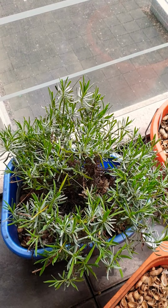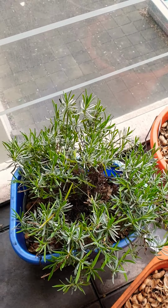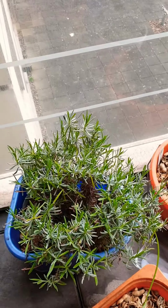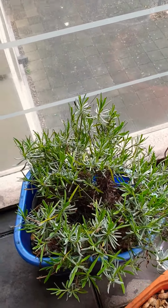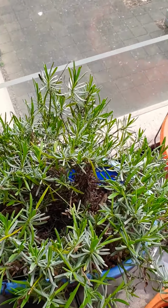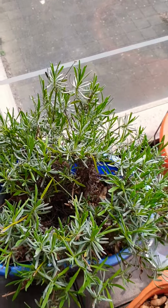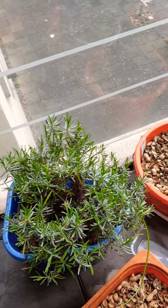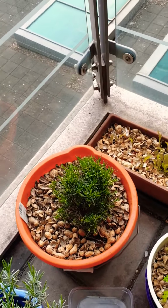So if you do have this, put it somewhere and make sure it gets the most sunlight, because it is a Mediterranean plant. But it's still here, survived the winter, and there's lots of new growth you can see, and it should flower soon as spring arrives. Number 6, rosemary.